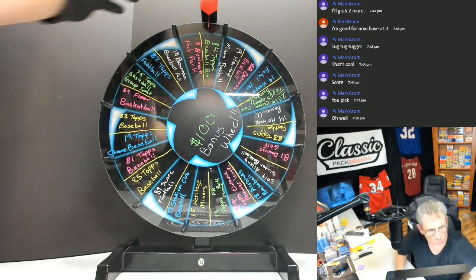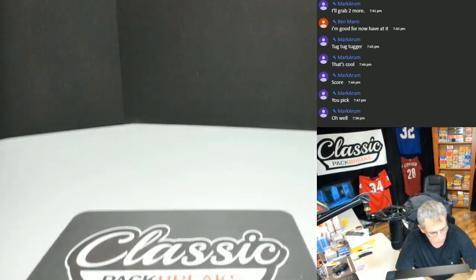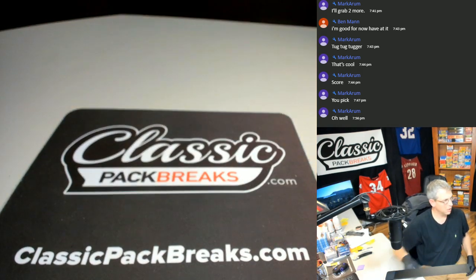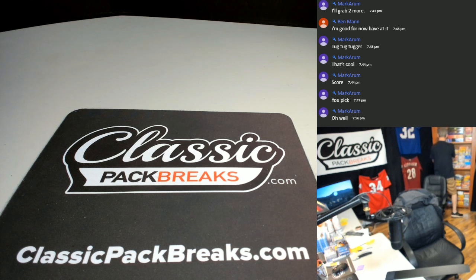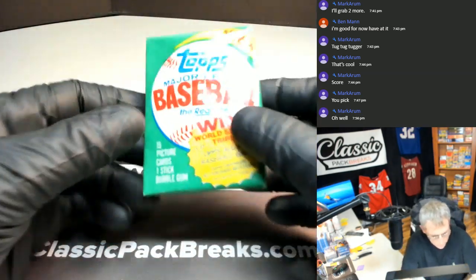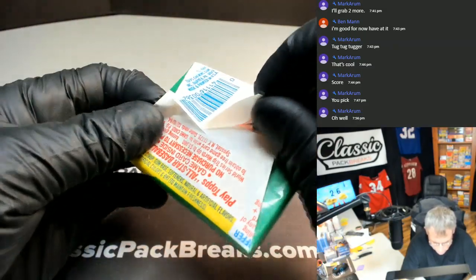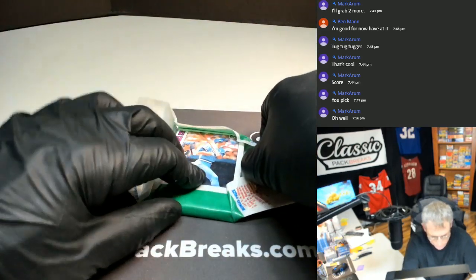Flipped right over. 84 Topps Baseball again. Have not found the Don. Haven't seen the Don in quite a while. Appreciate it, guys. Friday night in the studio. Keep it rolling. See if Cole can get us going here in the Prism football here momentarily, guys. See if we get him a quick Don Mattingly rookie card, and then we'll deal with our 19 Prism rookie cards.